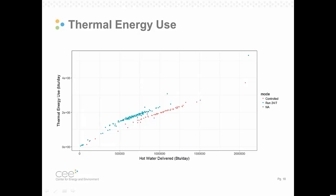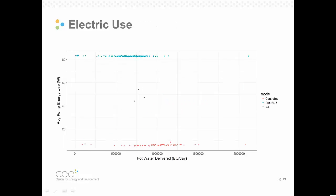One thing I will point out is that there seems to be some offset in how much usage is going on in this building, and that is partly due to the inlet water temperature and the time of day that the system was being run for. And so our analysis corrects for that. And if you're interested in more on how that works, the final report will be out soon, and that goes into a lot of detail on how the analysis looks at these differing usage patterns because of time of day and seasonality concerns for the two different modes.